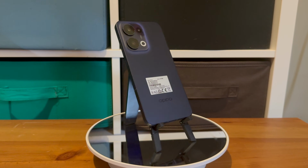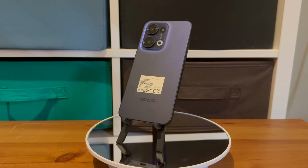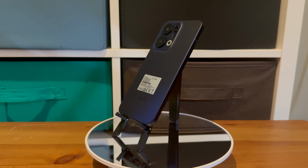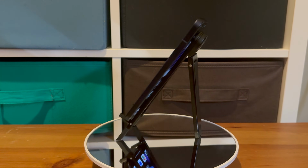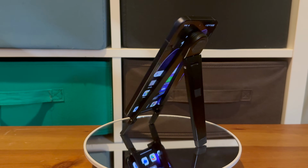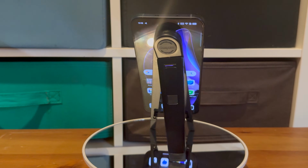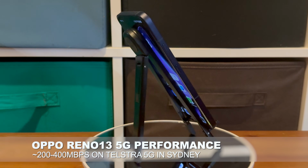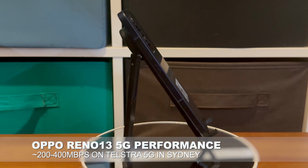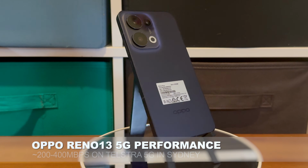The Oppo Reno13 is, strictly speaking, the Reno13 5G, so it's capable of running on both 4G and 5G networks here in Australia, and potentially lower-scale 2G and 3G networks overseas. It's a sub-6 GHz phone, and it's performed basically the same as most sub-6 GHz phones have in my tests, which use the Telstra network here in Sydney. Hits about 200 to 400 meg down. Your experiences may vary, but I've genuinely had no real problems with it in terms of data or reception for that matter.